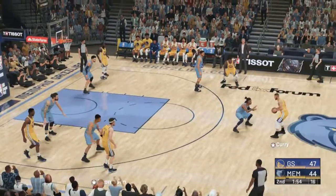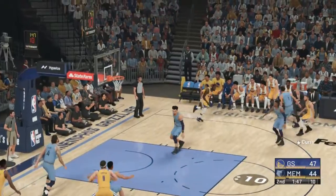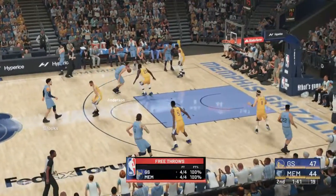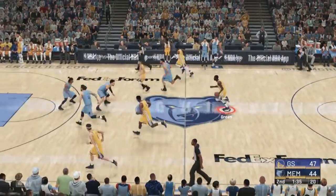Thompson outside. Curry against Moran to stop the drought. No luck on that one. And it's Memphis the other way. Yeah, and they've taken their foot off the gas a little. They were much more aggressive to start the game and really getting their opponent in early foul trouble.